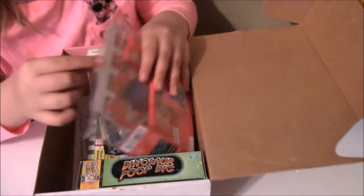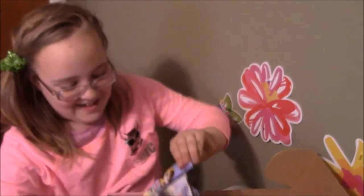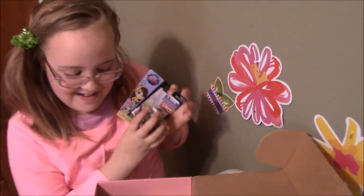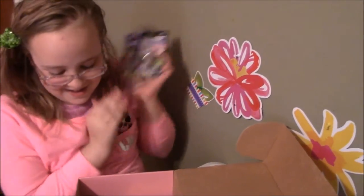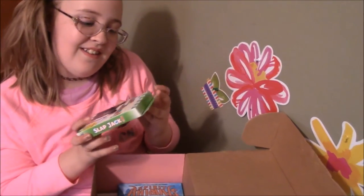Oh, we got some more art stuff. Oh, we got a different... Oh, my God. Slow down. I can't even look at it. Okay, she's going to do this mess and then we'll look at them separately. Okay, to the next. What's the next?